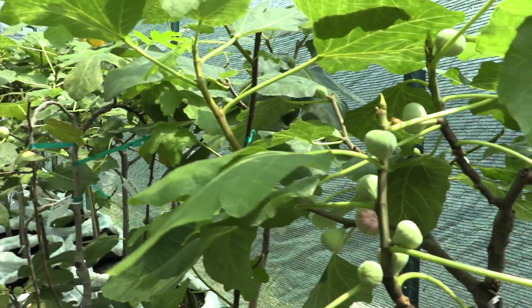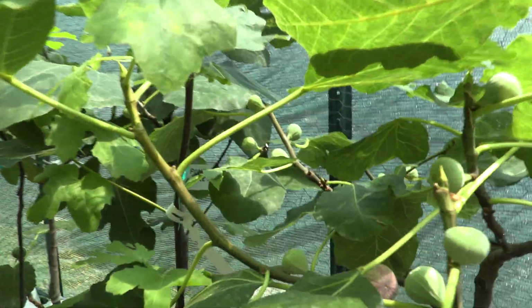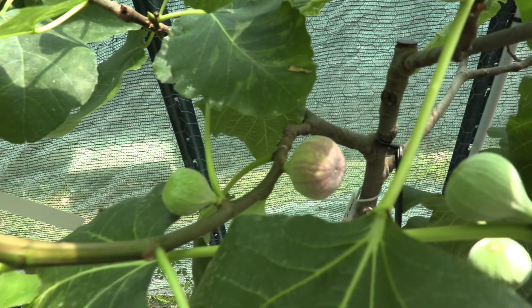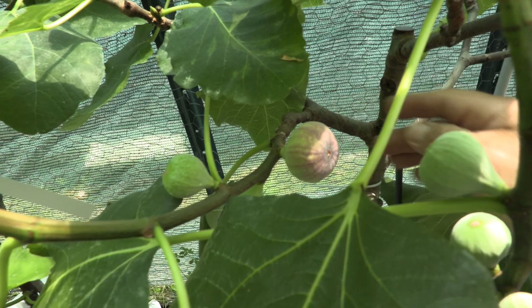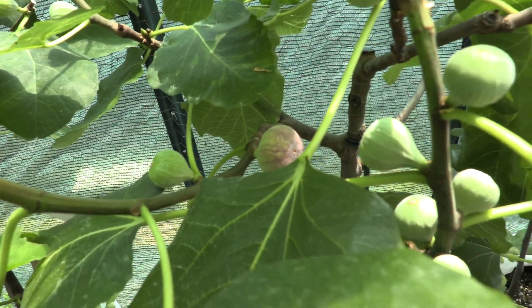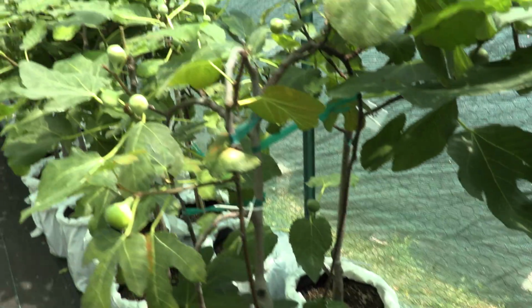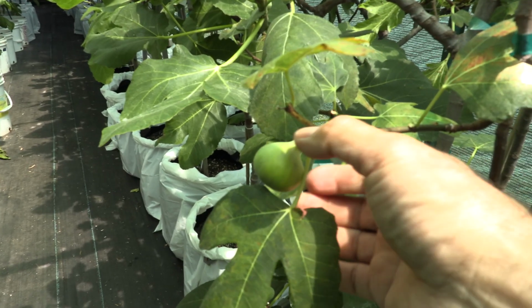This is Craven's Craving. I can show you this fruit now from this angle, and it's already changing color. So I expect maybe a week for this fruit to ripen. Peter's Honey also progresses very rapidly now.